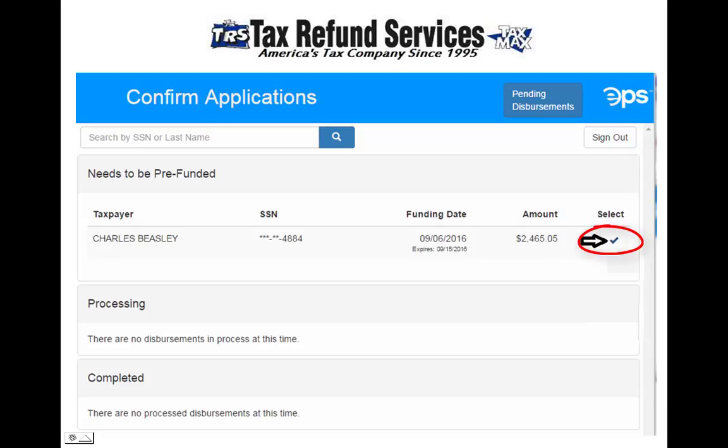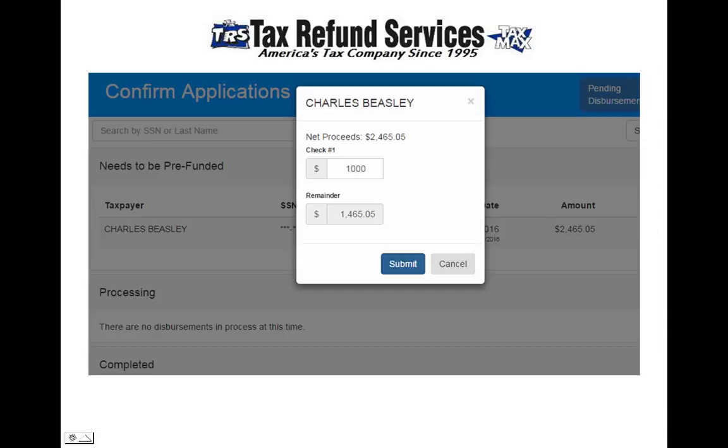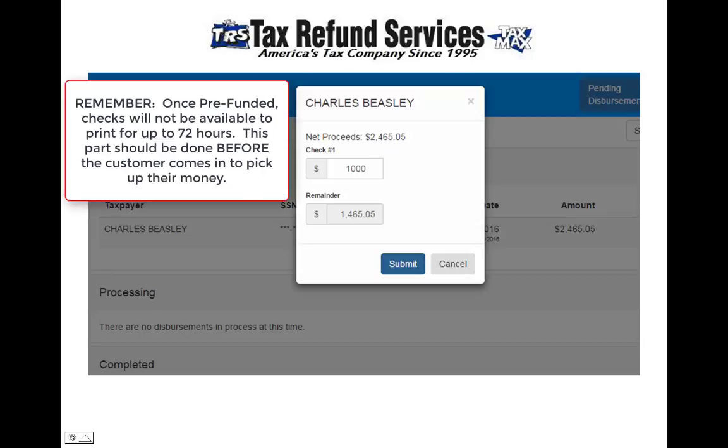Just click on the little check mark on the right-hand side, and this is where you'll have the opportunity to split the checks. For example, this customer owed a $1,000 down payment. Their total refund check was $2,465. So you put the $1,000 in check 1, and the remainder section will autofill for you. Now you'll be set to print 2 checks. One the customer can endorse over to you for the down payment. The other they can take home to spend as they please.